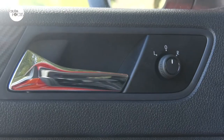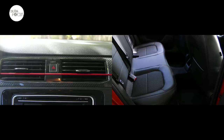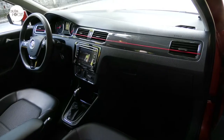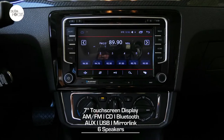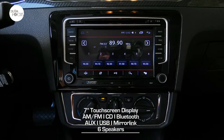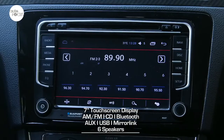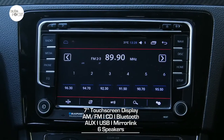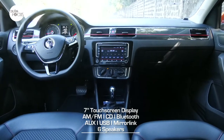Convenience features include power door locks, power windows, air conditioning with automatic climate control and rear vents, front cup holders, bottle holders on the doors, and power outlets. The Santana GTS comes with an audio system with AM/FM radio, CD player, Bluetooth, aux input, USB, and 6 speakers. An optional Blaupunkt infotainment system features a 7-inch touchscreen display with mirror link for connecting with smartphones.